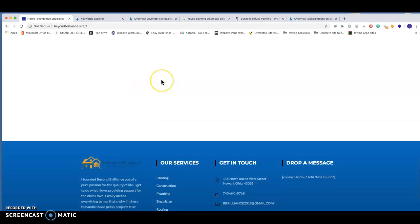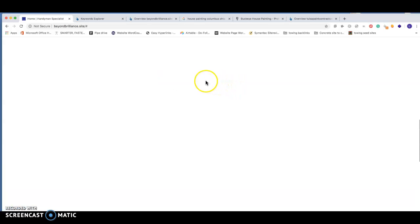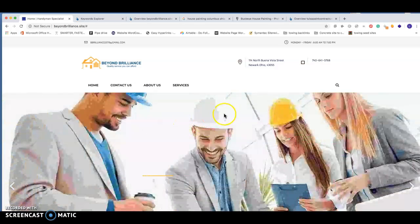I don't know if it's something with the JavaScript you guys have set up or what it is, but again, I look at multiple websites every day. Don't really ever see that often, so that's definitely something you guys do want to look at with your website. Because you're just missing out on potential customers that are coming to your site right now by them not being able to see that information.